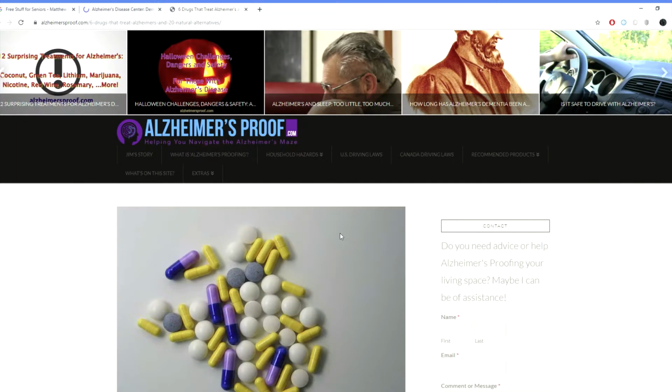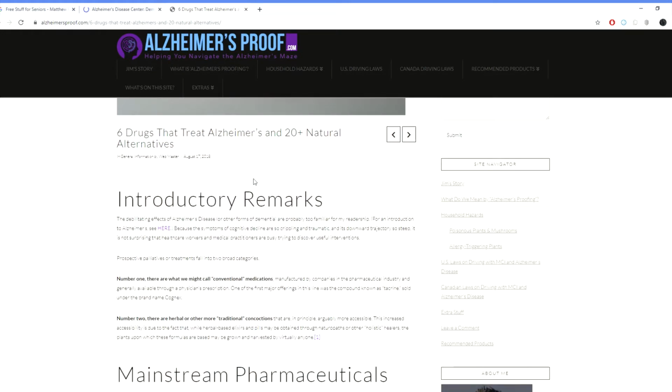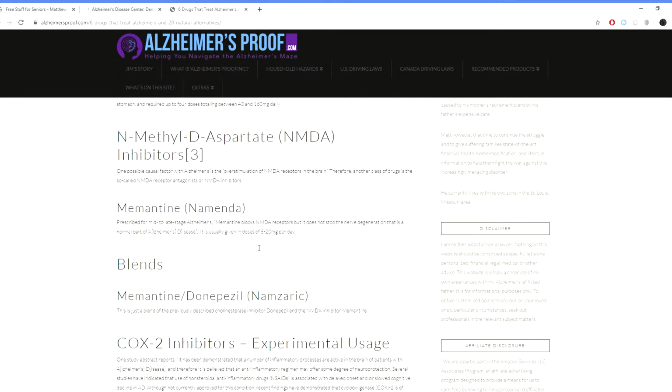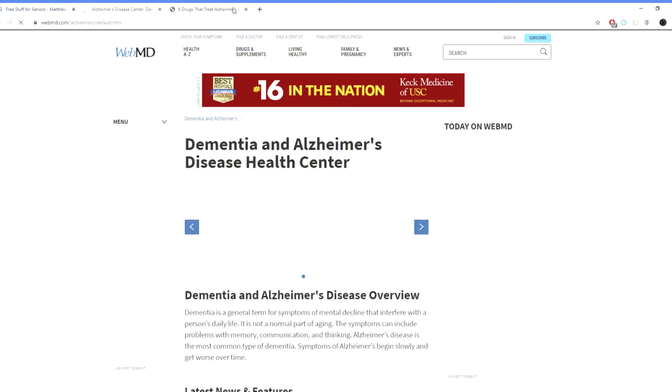So one of my ambitions with AlzheimersProof.com is to provide a gateway, so that if you can't remember all these links, you can just go to AlzheimersProof.com, and as you proceed down the articles, I have links to other pieces of information and overview material for you. But there's no question WebMD is a huge and authoritative website in the medical field.